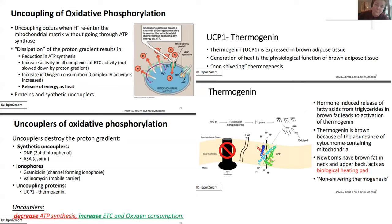It can actually be a bad thing if you have these other uncouplers. With DNP and aspirin, gramicidin, valinomycin, if you uncouple too much, an effect is that you can have malignant hyperthermia. So it's not always a good thing.